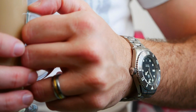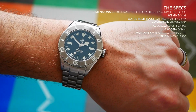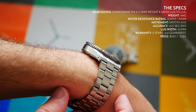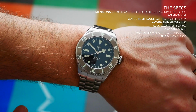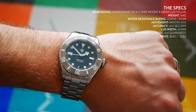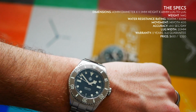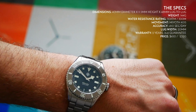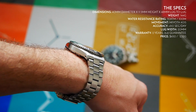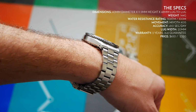So let's start off with the specs. Let's start off with the dimensions then. 40mm diameter, a height of 11.5mm, and a lug-to-lug length of 48mm. Now, the height of 11.5mm is really tremendous. Very, very few micro brands manage to get watches in under 12mm, especially housing a Miyota 9015 movement. But this is deliciously slender.